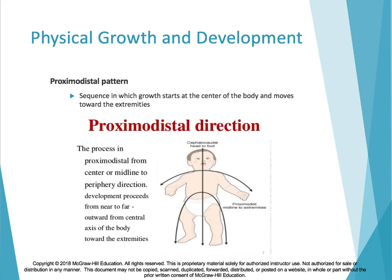So the differentiation of features works its way down. But growth also happens in a proximodistal pattern. So the sequence occurs from the center towards the extremities, right? So the trunk area in the center towards like the fingers and the toes and such. So here it says near to far, outward from the central axis of the body.